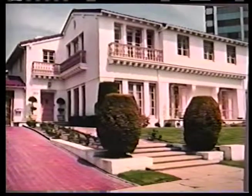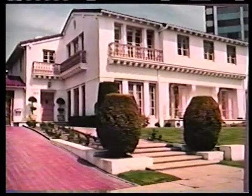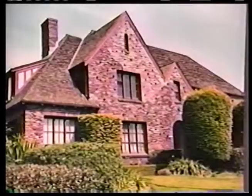The structure is made of reinforced concrete and was the only building in the area to survive the 1933 earthquake without a crack. And this is my favorite home in all of Bluff Park.